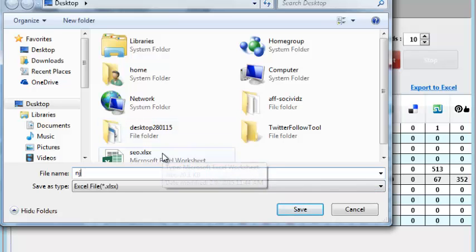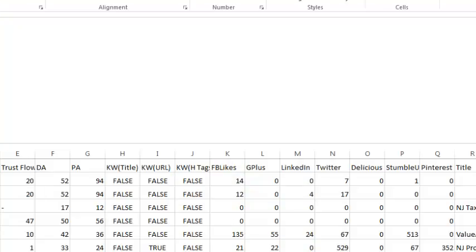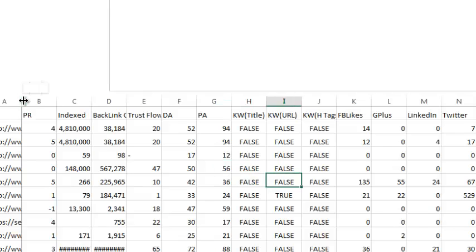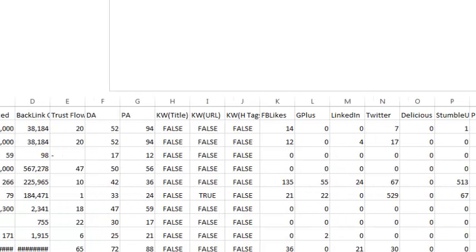Okay, we'll call this njproperty. Okay, and I'll go and get, okay, oh, what happened there? Here we go. Okay, and this is the actual thing that we got from there. So here's the actual njproperty, and everything up to here, up to Pinterest, is exactly the same.